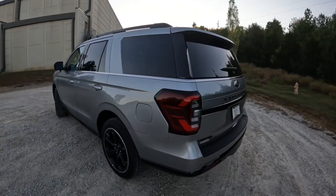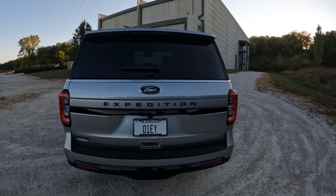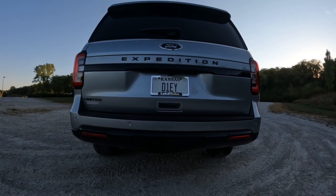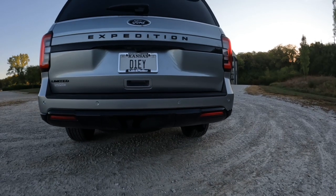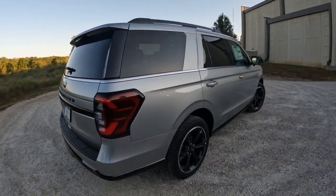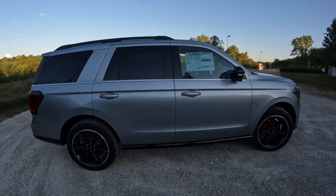As we come around the back, you've got again full LED lighting in the back, again black lettering. Anything that would have been chrome on a King Ranch or a Limited Expedition is blacked out. You've got twin exhaust pipes on the right side. So it looks good. I really like it in the silver color too. There are some colors that I think would set the black trim off a little better. I think this is one, but yeah, it looks really nice.